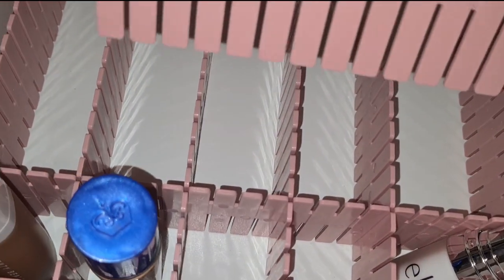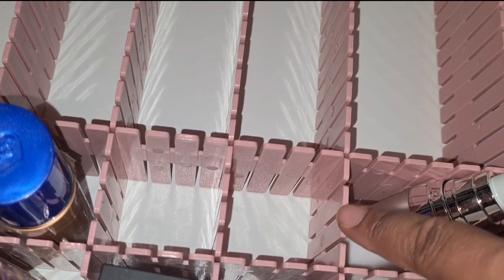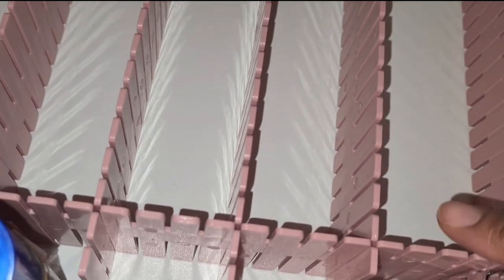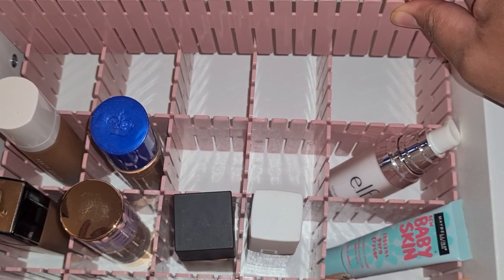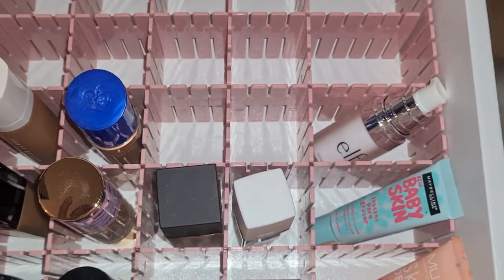So yeah, it's pretty easy. Just count the rows. There's four sections to a section. One, two, three, four. Then you go one, two, three, four. Then you just insert the dividers and match up the slits together, and then you just pull it down, and voila. It just fits in seamlessly. That's how you do it.